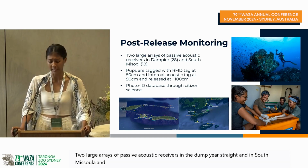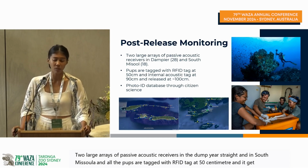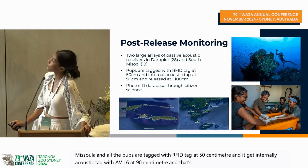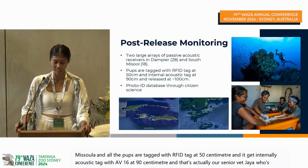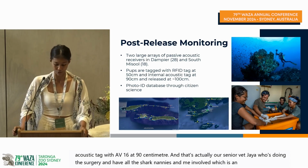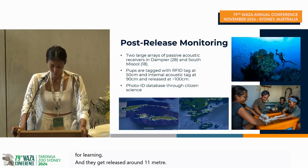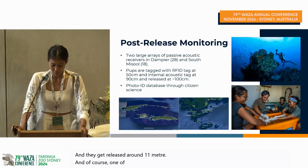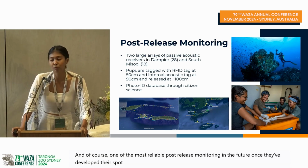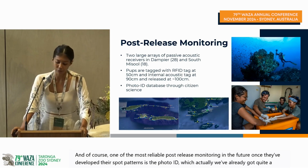All the pups are tagged with an RFID tag at 50 centimeters, and get an internal acoustic tag, a V16, at 90 centimeters. That's our senior vet, Jaya, doing the surgery, with all the shark nannies and me involved, which is an amazing opportunity for learning. And they get released around 1 meter. Of course, one of the most reliable post-release monitoring methods in the future, once they've developed their spot patterns, is photo ID, and we've already got quite a few resightings, which I'll let you know about.